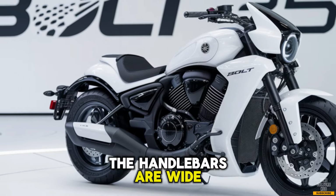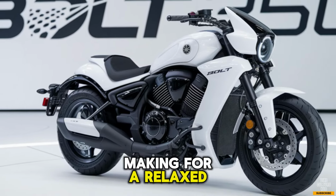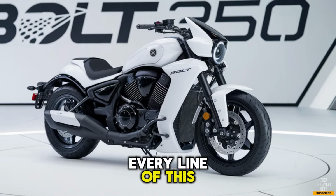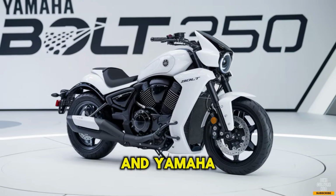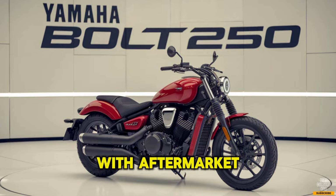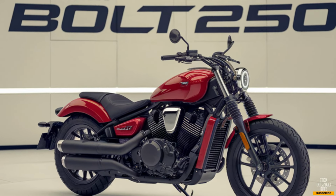The handlebars are wide and slightly pulled back, making for a relaxed, upright stance that doesn't strain your back or wrists. Every line of this bike whispers custom-ready, and Yamaha knows it, leaving plenty of room for personalization with aftermarket parts and accessories.